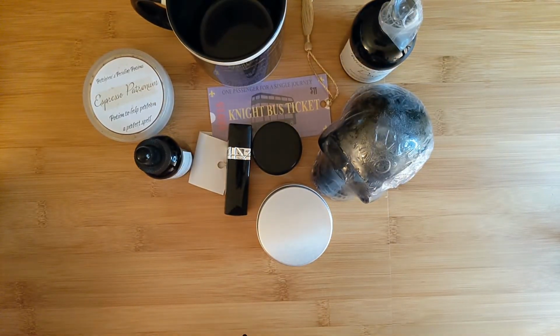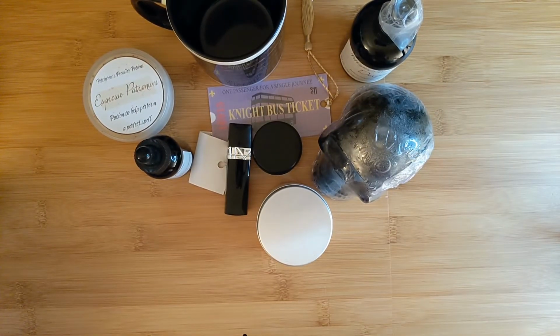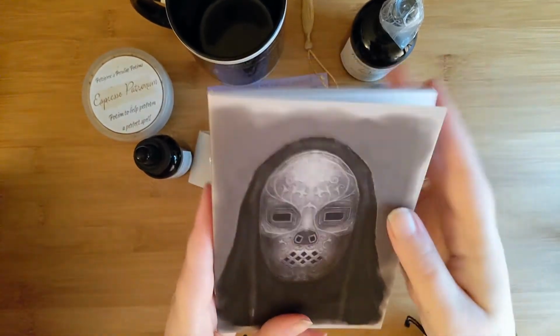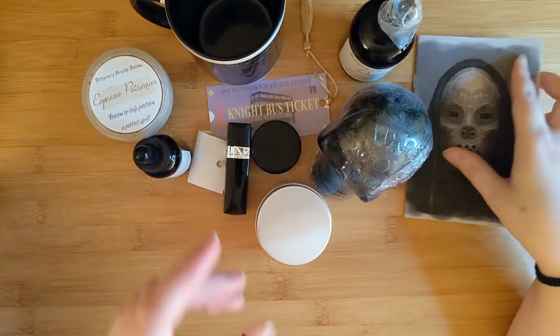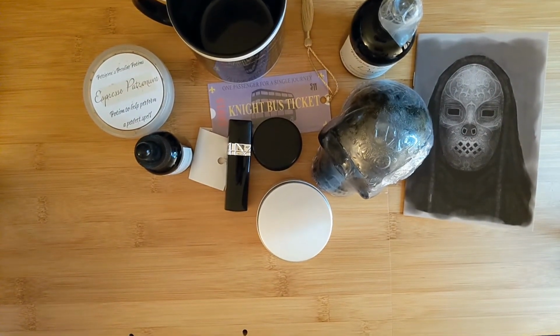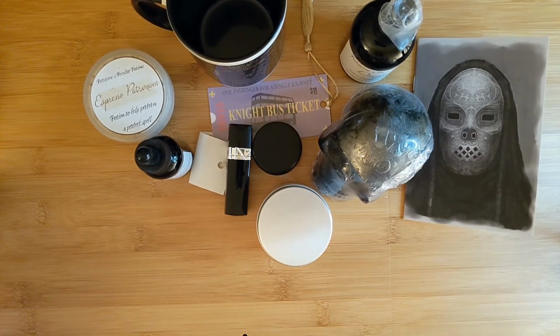So we're ending with this notebook, and gosh, is this a Death Eater? I've never really seen them still enough and in solid form to know what they look like. But that's interesting. So that's everything in the box. I mean, the House of Black. She nailed the theme. Everything is black. Everything is right on point and has Harry Potter references all over it.